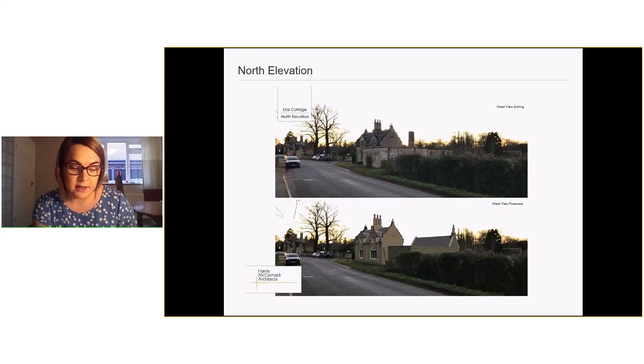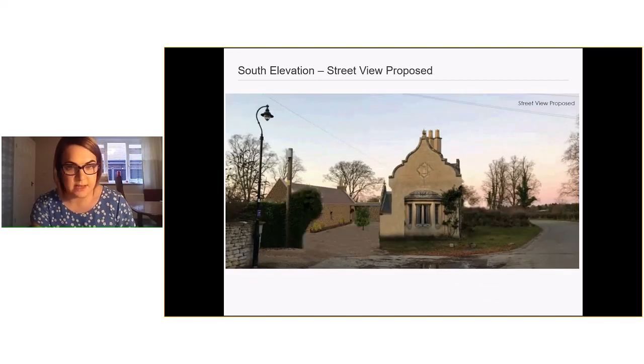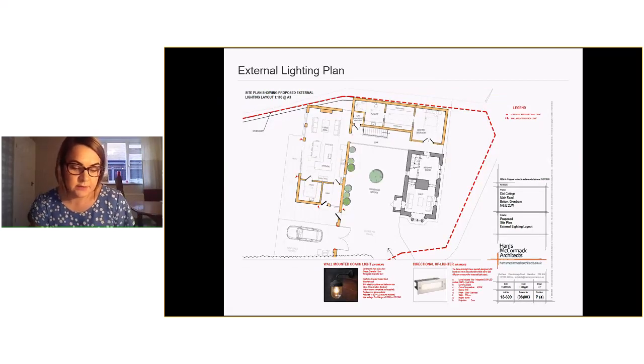Here is an example of what the proposal would look like. This is the view from the north elevation. As you can see, the original listed building is more clearly visible. This is the existing south elevation compared to the proposed south elevation. This is the proposed external lighting. The external lighting has been reduced from the first proposal, with just minor lighting now proposed.